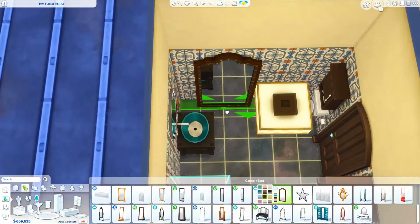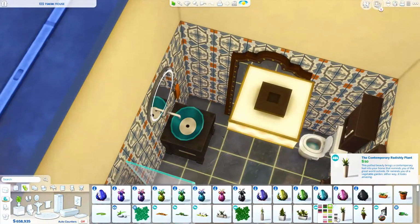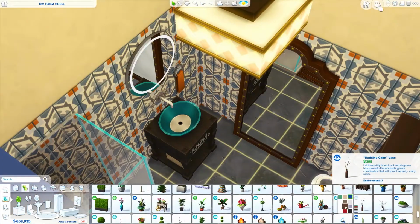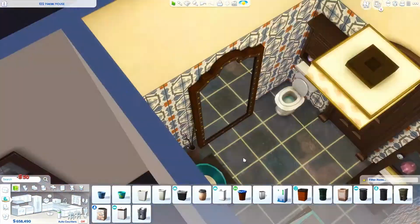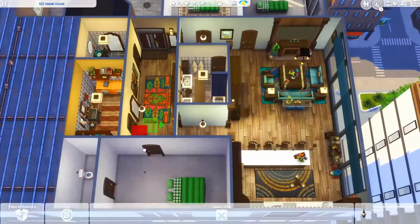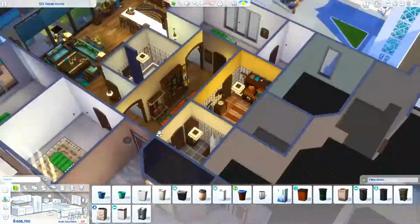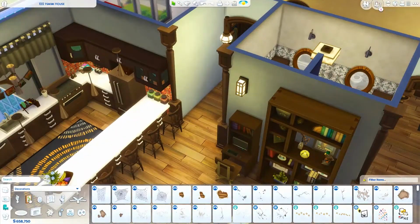I did not put any toddler items in this apartment, but if you want to use one of the kids' rooms for a toddler room, you could do that. There's definitely plenty of space in these bathrooms to add a potty seat or anything you might need. Yeah, so all of the main living areas, I believe, are almost done.